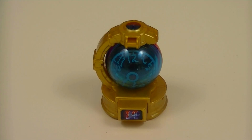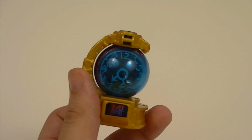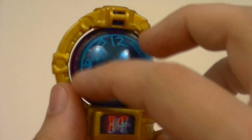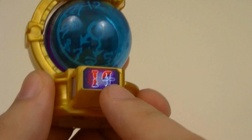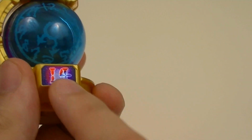First up, we have Kyutama 14, the Tokei Kyutama, which is based on Horologium the Clock. So right off the bat, you can see that this is a bit different from a standard Kyutama, even though it has the standard Kyutama size and shape. First off, the base is metallic gold instead of silver. You can see that the front part is blue, but the back part is actually red. And that is further indicated by the number sticker, which has half of it in red, half of it in blue.